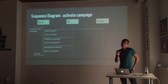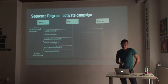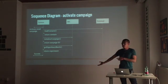So I'm going to step through how we design something like this, an API for in-house. There is a point to this. We have the system, we have the machine learning module, and we have an external service. That can be MailChimp, Salesforce, or whatever. When a user activates our email campaign, you load contacts from the external service, you initialize the campaign from the machine learning module, and then you get the experiment batch. Think of it as A/B testing: 50% have one treatment, 50% have the other treatment, for example.